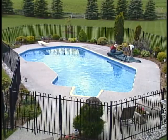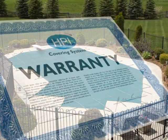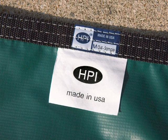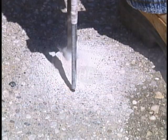Easy off-season removal and storage. All our covers are backed by industry-leading warranties. Each cover has a specific serial number sewn in. Use this convenient number to order a new cover if it is ever damaged. We can make an exact duplicate so you do not have to remeasure your pool or re-drill your deck.